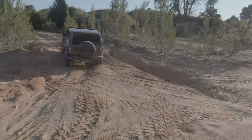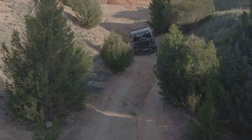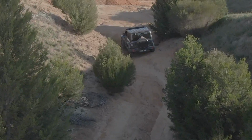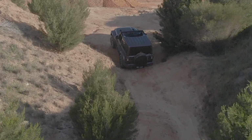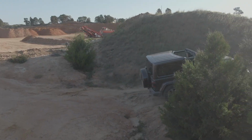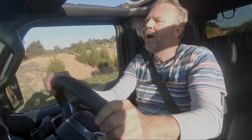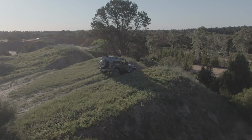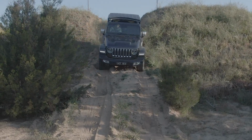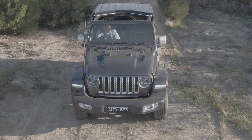So good combination of suspension articulation and good traction control made that look real easy. So just come up through this cutting up through here. Now this is looking a little serious. It's amazing how a week's worth of moisture can really change the complexion of a track space. Up and over, that was good. Over this, down we come. Bit bumpy lumpy, all's good. All right, back we come.